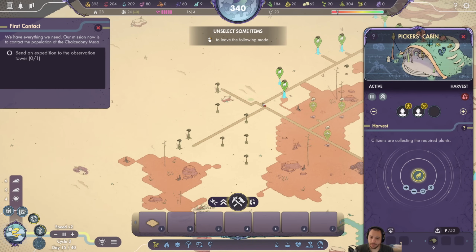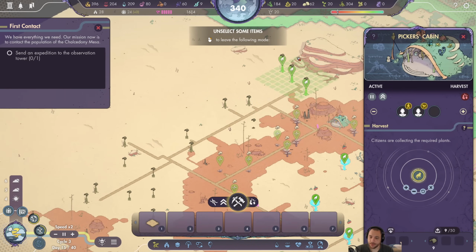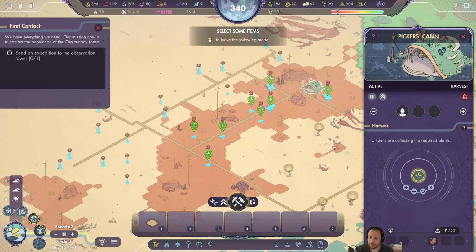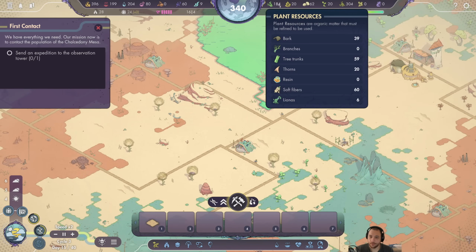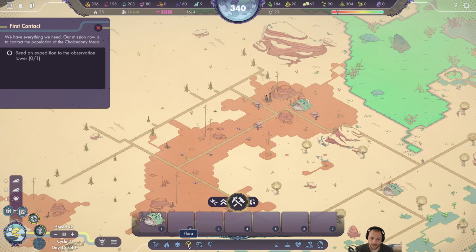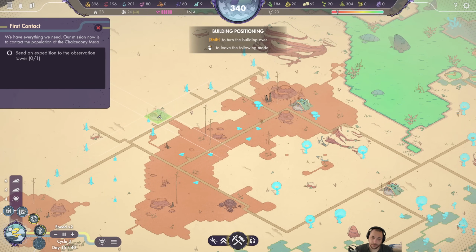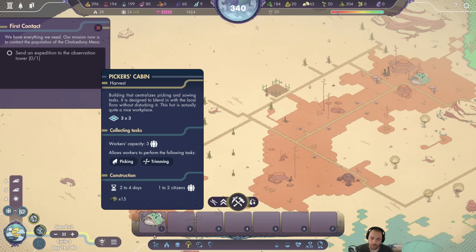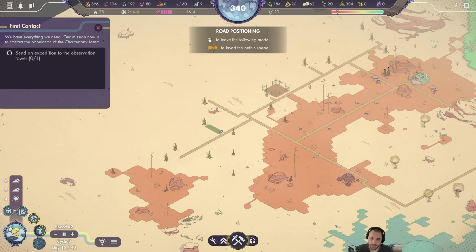So the picker cabin that was originally trimming the cinders up there, I'm going to switch over. I'm going to remove them from that queue and instead have another picker cabin in the area whose sole job is to trim that so that there's less travel time.